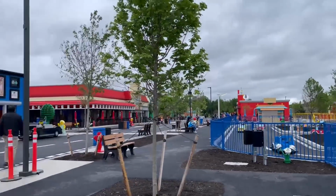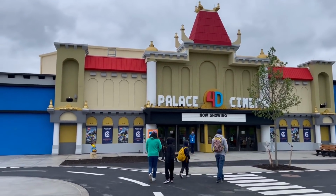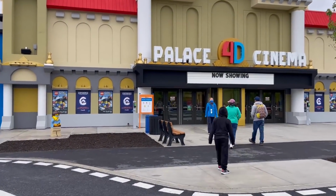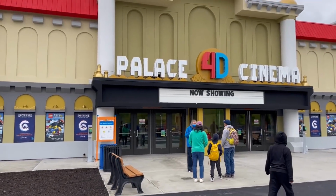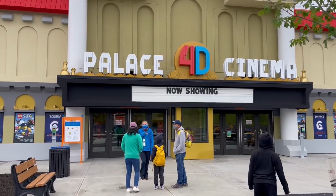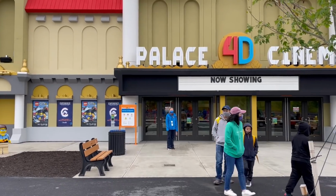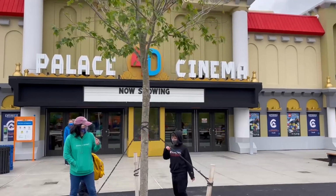Across from the driving school is the Palace 4D Cinema. It is not open yet, but when it opens, it shows a 12-minute movie called City 4D Officer in Pursuit. It's a 4D movie, and it happens every hour on the hour, like 12, 1, 2, 3. They recommend you come about 10 minutes before the hour so that you get a seat. They are spacing out parties by two spaces between each party as of the time of recording, even though they haven't opened yet, but that's what they told me.